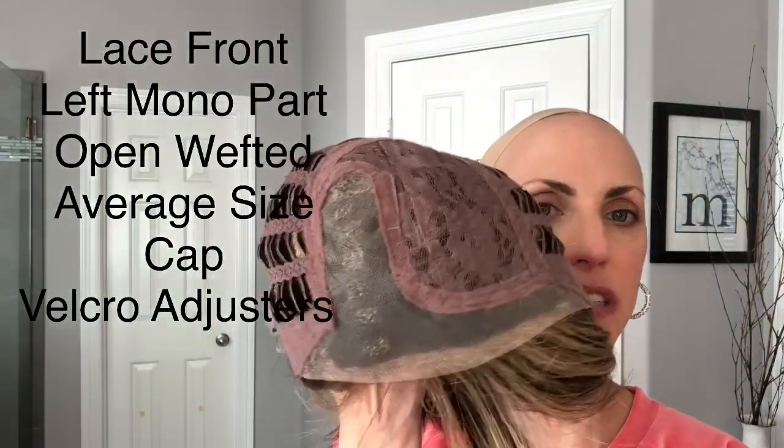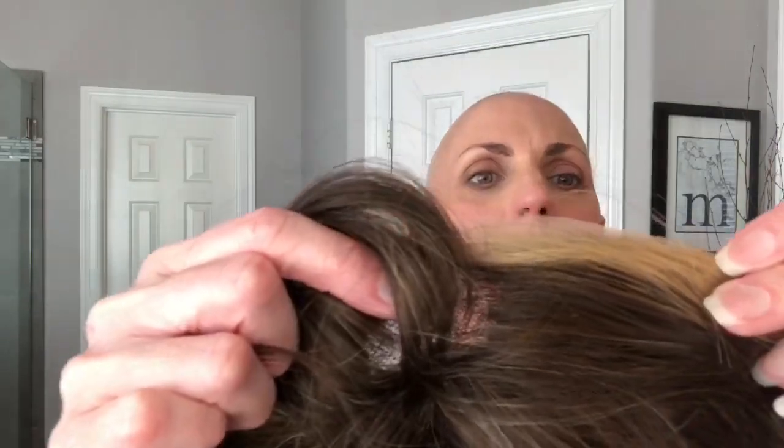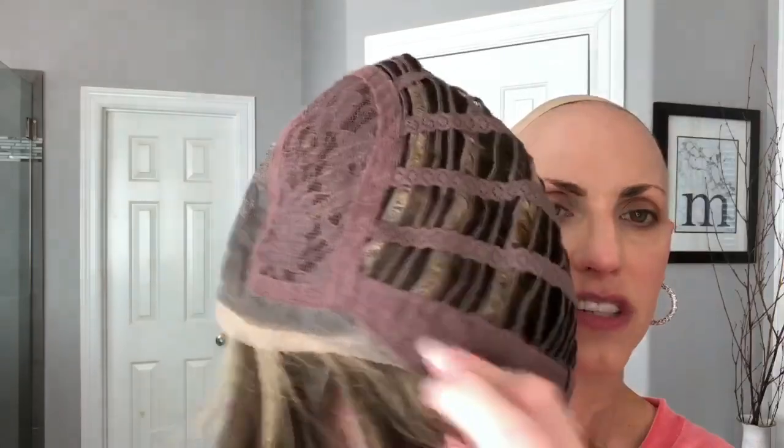Okay, so there is her lace front. As you can see, the lace front looks really, really good. And then left side monopart. She has some closed lace here, but I'm not feeling any permatease. I'll look again and just double check.